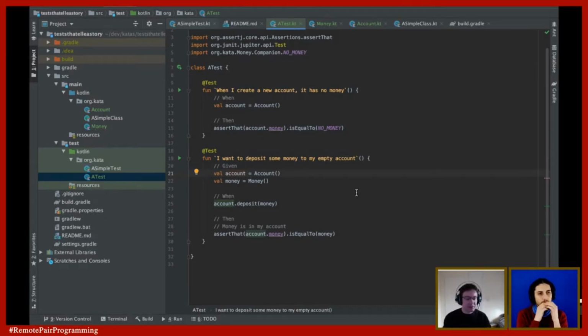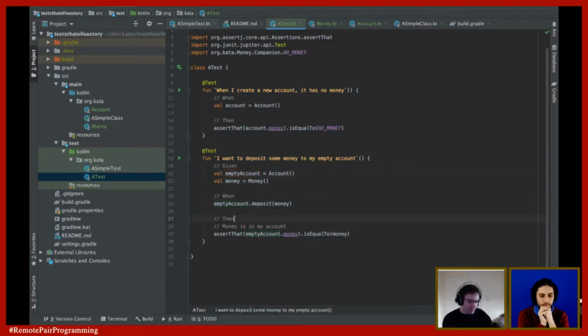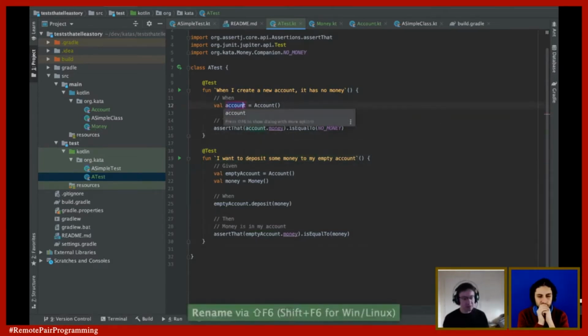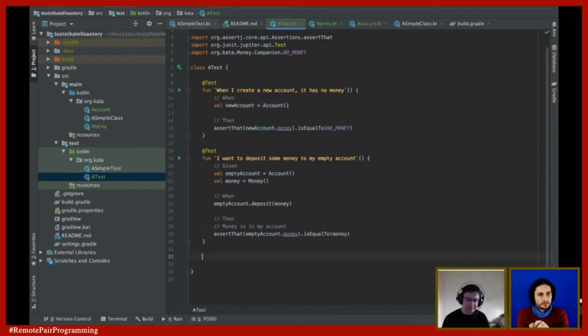Yes. Also, the fact that it is an empty account, I would like to rename our account here to an empty account, so that when I read it, I don't have to only refer to the title of the test. Exactly. That would make things a lot more clear. Okay. And it's the same, I think, at line 12. It's also an empty account. Yes, totally. Actually, here it would be new account. Because you can have an empty account that's not new. Yes, totally.